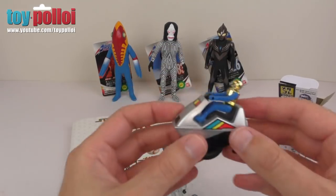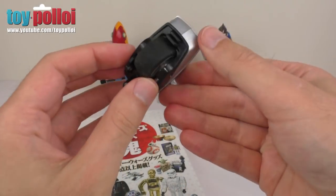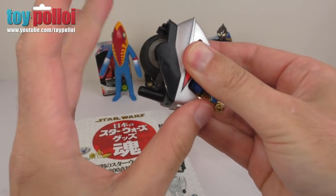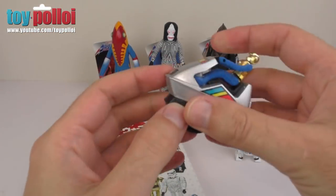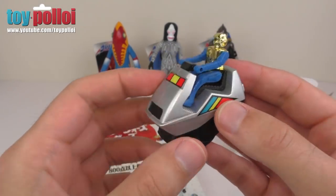Also picked up this little Diaclone Microman knockoff single wheeled bike. It's got a friction wheel here, what you can see, and it's just a little single wheeled bike. Very odd looking thing, but it grabbed my attention.